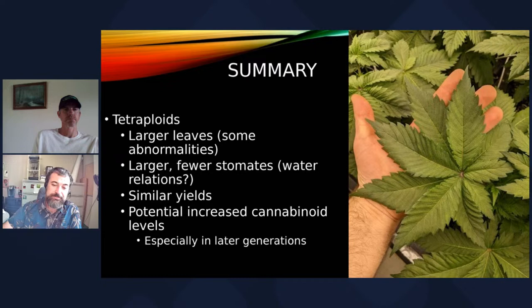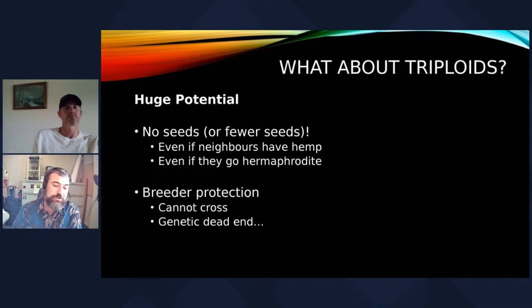So what about triploids? There's huge potential in triploids. This was my main interest in producing cannabis polyploids. The real promise here is no seeds or very few seeds. Even if your neighbor is growing hemp, even if your neighbor has a hermaphrodite, even if you have a hermaphrodite, no matter what, theoretically, you shouldn't get many seeds.